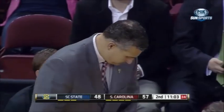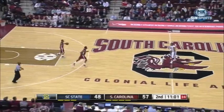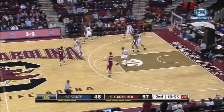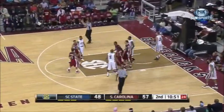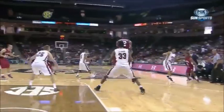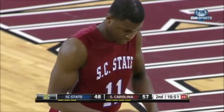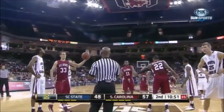Dedrick Taylor underneath the basket didn't see it, and he asked for some help from Mike Thibodeau out top. Thibodeau said it went off the Gamecocks and South Carolina State inbounds. Nice bounce pass there. Good touch of the basket. Once you get the ball down inside like that, Shaquille Mitchell with a nice catch, and I guess you made the pass. Hezekiah showing a little bit more of his versatility. Shaquille Mitchell gets the first.